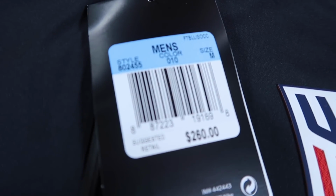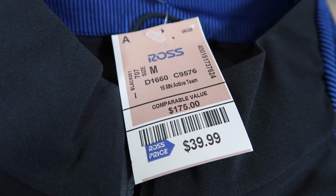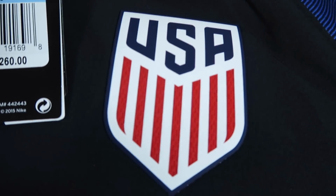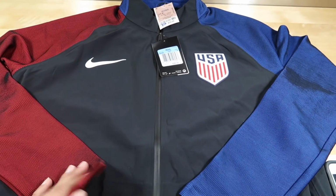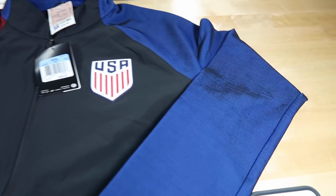Retail tag. Let's take a look at this first. $260 for this bad boy. And Ross tag, $39.99 was the price, comparable value to $175. I only found one, and it is a size medium. Looking at the USA shield right there, and you can see kind of like the mesh part, kind of like where the jersey is right there in the stripes. And they have that on all of the elite jerseys and jackets and stuff like that. So really, really cool find. And show you guys some of the details on the jacket.